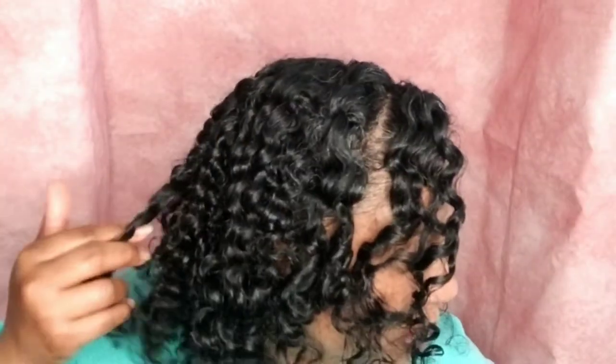I do think I went in a little bit heavy-handed with the oil, but it feels like it's going to make the style last longer for some reason. It's definitely shiny.